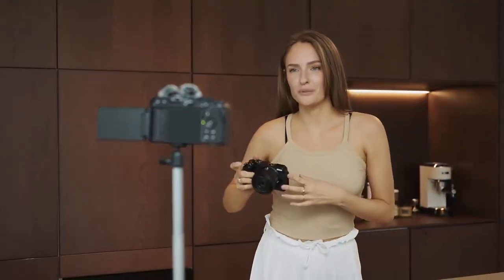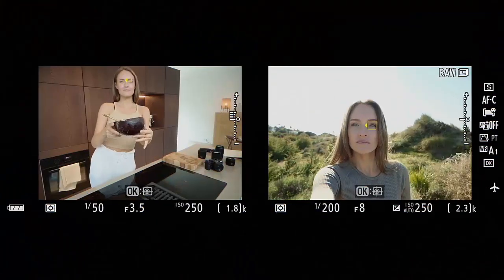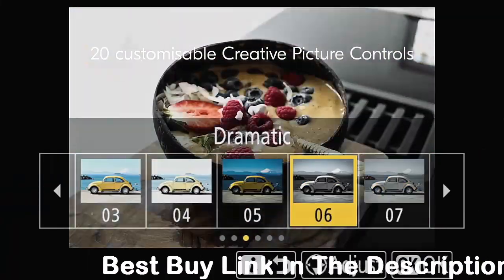What is practical as well are the picture controls. I usually use the portrait mode because it makes my skin tone very soft, and that is one of the standard modes. There are also creative picture controls, which I use all the time. I actually call them filters.